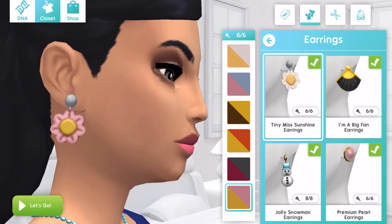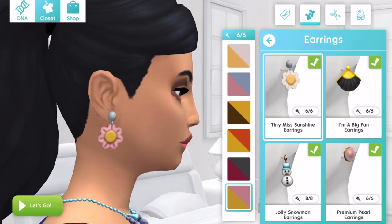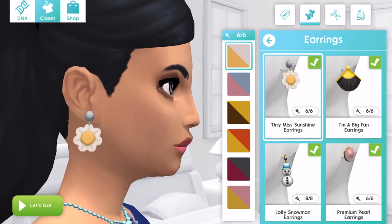The earrings Tiny Miss Sunshine, which is available for female and male sims.